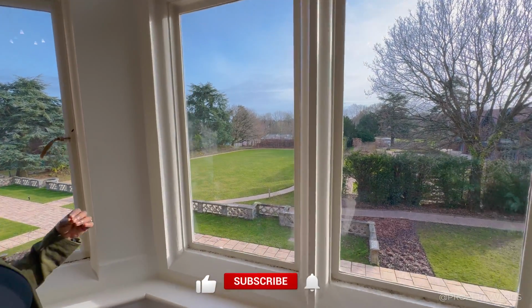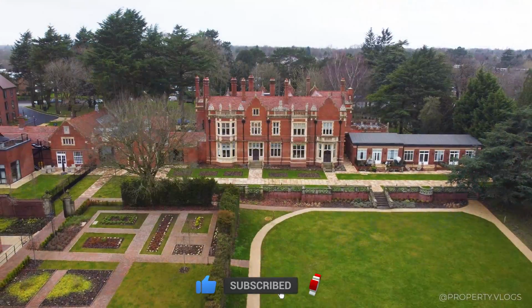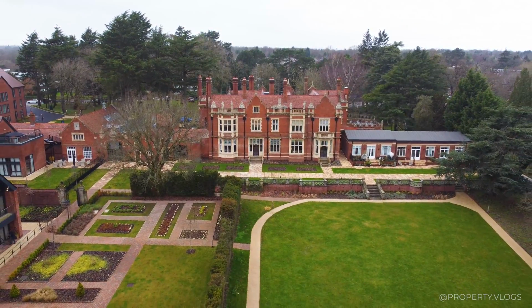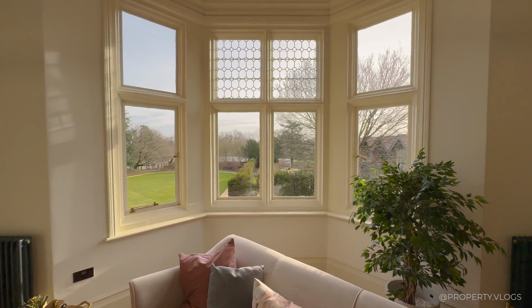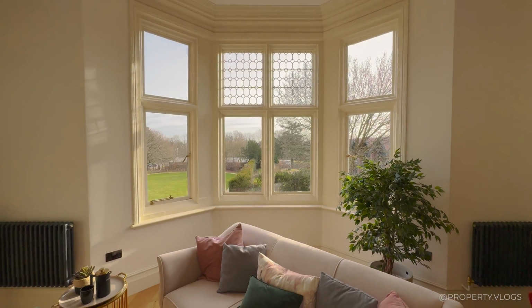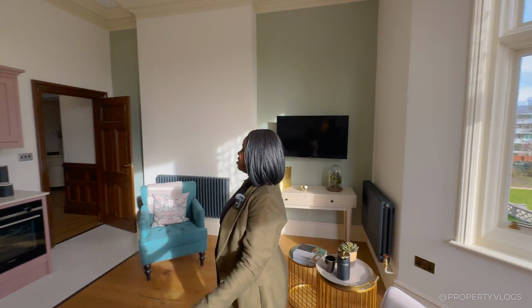And from this view, you can see the grounds, you can see the various gardens, the various parts of the land that surrounds this period property. I love the formal element to the gardens, and again, we'll insert clips of that later. So coming back into the space, I'm just going to squeeze over here.